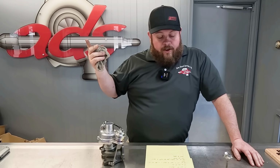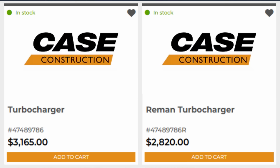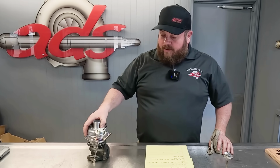Online, publicly available at full retail, the new unit has a price of $3,165, or the reman variant, $2,820 for that little guy. Doesn't have mention of a core, but I would guess they have a core charge on it. $3,000 from your dealership for that little guy.